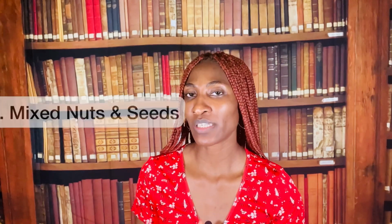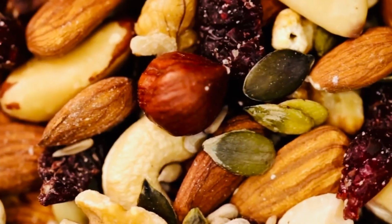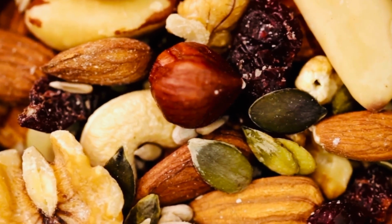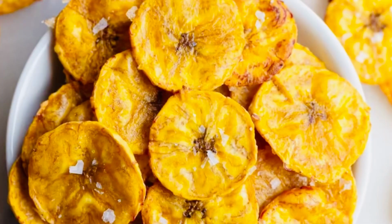I love this particular snack because nuts and seeds are great sources of plant protein, dietary fibers, healthy fats, vitamins, and minerals. I love adding plantain chips to this mix because the carbs instantly boost my energy, and the protein from the nuts and seeds sustains that energy for hours. This mixture is an excellent source of vitamins A, B6, and C, and magnesium, a natural painkiller for fibroid-related symptoms like pelvic pain and severe menstrual cramps.